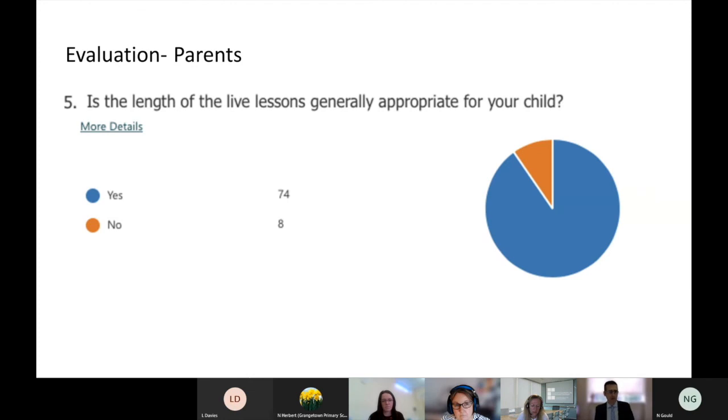And then with parents, we had, again, a good rate that answered. Some parents had two or three children in the school. So it was around 50 different families that made up the 80-odd different questionnaires. But what was good, again, is that it was a high rate. Out of the 8, 5 thought that they were too long and 3 thought they were too short.